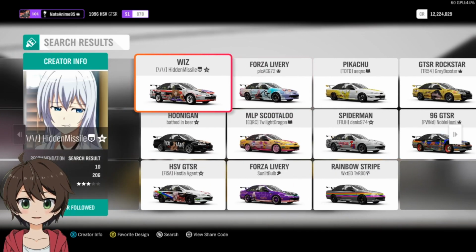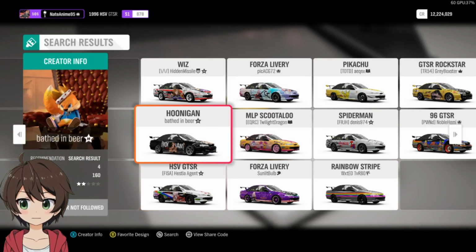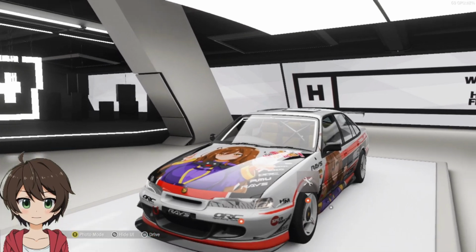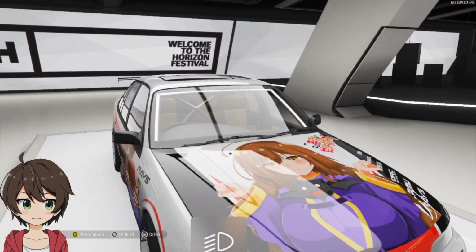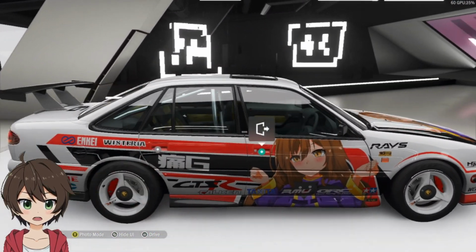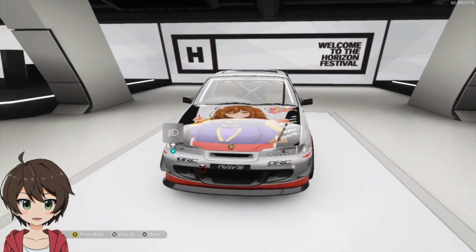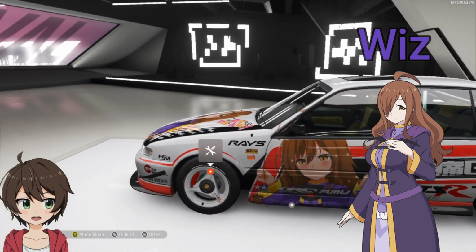That's interesting. I might end up going with Wiz. Yeah, I'm probably gonna go with Wiz. Alright, let's see how she looks, and this looks absolutely amazing. Very good on the art. Very, very good on the art. Wiz from Konosuba on the side of a car.